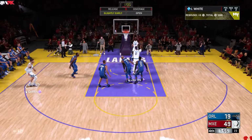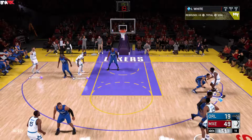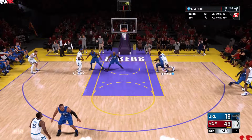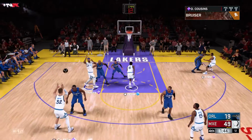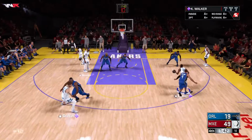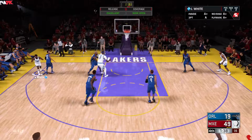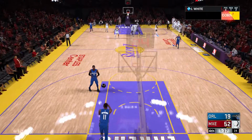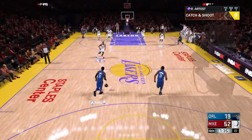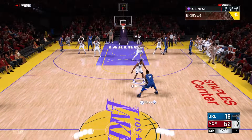Tips it. White against Augustine. Outside for Griffin. Cousins, the pass to Griffin. Nice ball movement here by Atlanta. No one covered. Another triple, and that's been the story of this second half. Coming out of the break, they've relied on their perimeter offense to generate points. Right now, it's working.